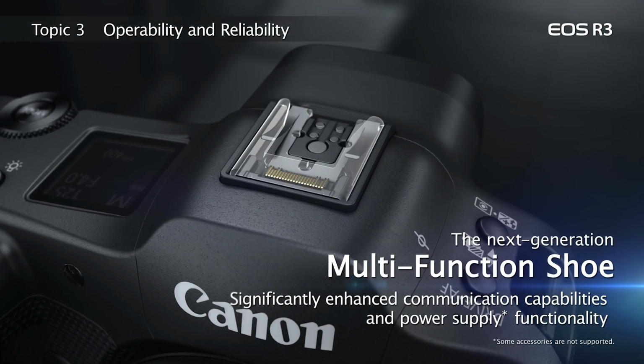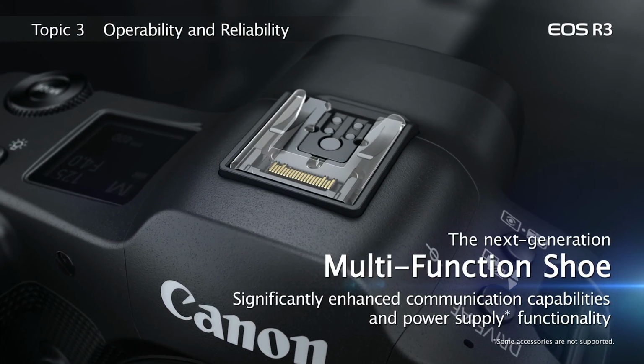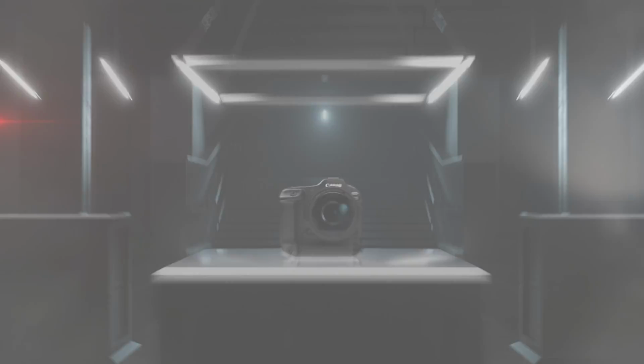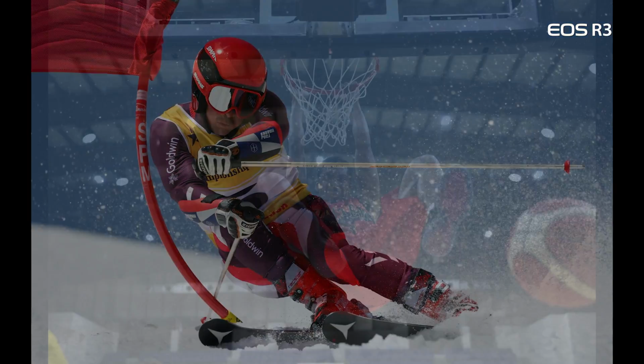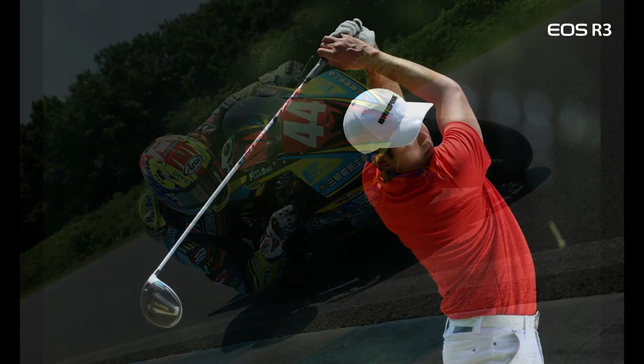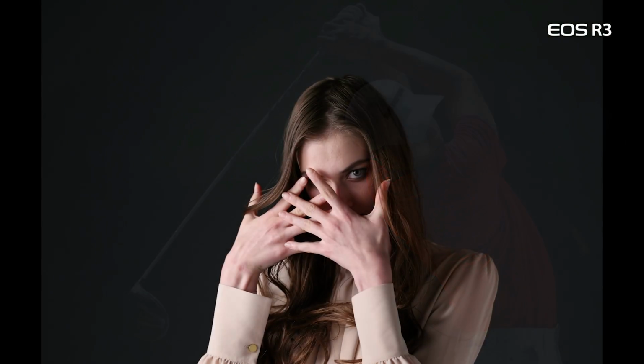Finally, a new multi-function accessory shoe can accept speed lights and also provides direct contacts for a host of new camera-powered accessories, from a digital microphone to a smartphone holder. If you frequently work in low light levels or shoot moving subjects, you simply must experience the EOS R3. From its images to its handling and blazing operation speeds, it's a whole new level of full-frame mirrorless from Canon.